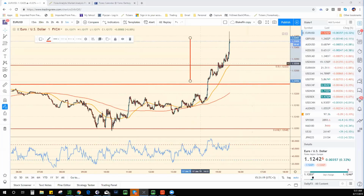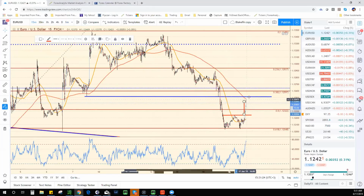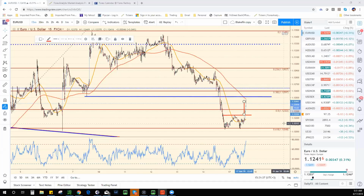weak of a number. I think what you can do at this point is just see how the euro responds once we get up to 112.50. If it gets up to 112.50, see where it goes. If it really stalls up here, then I wouldn't mind trying to sell it again. But anyway, all right. Well, there's that.